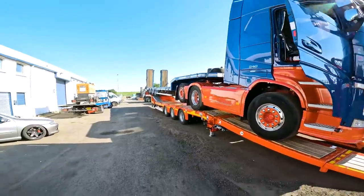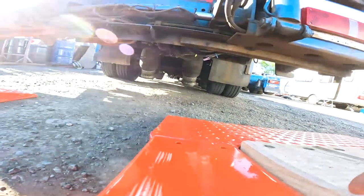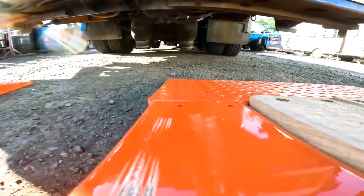Fucking hell. Oh, jeezy peeps, man. That must have been your airbag, eh? Aye, it was. Oh, it's got a nice bit of red paint on it now. I know. Do that for free.